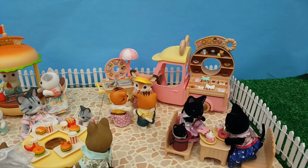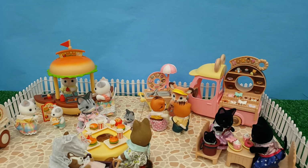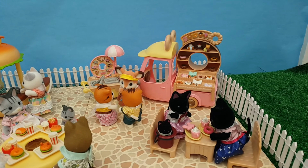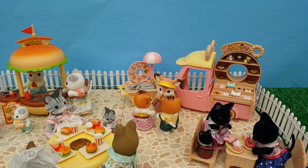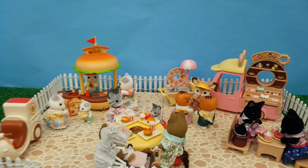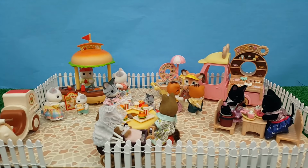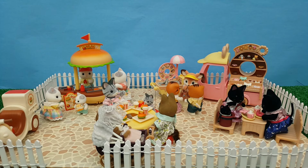And then I've added in the delightful donut wagon, which looks absolutely perfect with this burger trike set. And the midnight cat family are here having some donuts and lattes, and the maple cat family are putting their orders in with Mrs. Willow, who runs this store. I think Mrs. Willow and Mr. Latte would be kind of great friends, and maybe this is a kind of partnership venture they've got going on. So you can get your kind of main meal over here and then go and get a dessert as well.